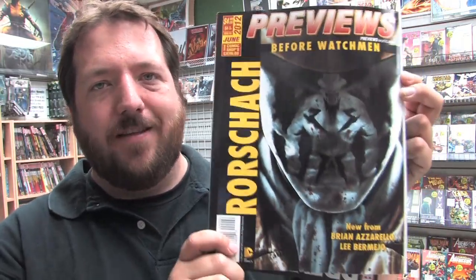And here's the new edition of Previews magazine, and this is for merchandise arriving in stores beginning in August 2012. I urge you all to go into your comic shops and take a look through the store's copy of this, or pick up a copy yourself, and see if there's anything in there you'd like ordered into the store which your comic shop normally wouldn't get.